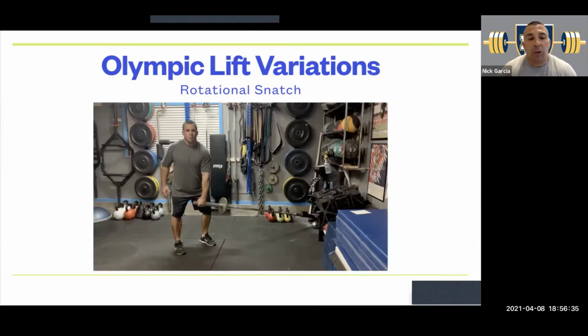Okay, so we talked about us having a transverse-based day. So how do we do transverse-based explosive lifts? This is called a rotational snatch, okay? And it's put in a machine or a device called a landmine, but you don't need one. You can put a tennis ball at the end of a bar and put it in a corner and still do this movement, okay?